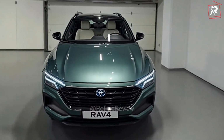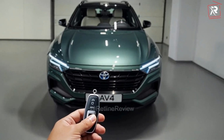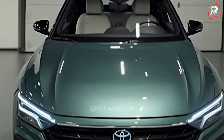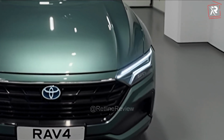Welcome to Redline Review. Top-selling compact SUV, the 2026 Toyota RAV4 may improve. Toyota may revamp the RAV4 to make it more modern, connected, and electric while retaining its durability and versatility.